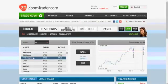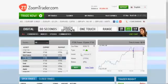FTSE Future. I noticed the same upside trend. A small reversal in the end, but again, it's not significant enough to worry me. So, as usual, I click on Call and bet $100.